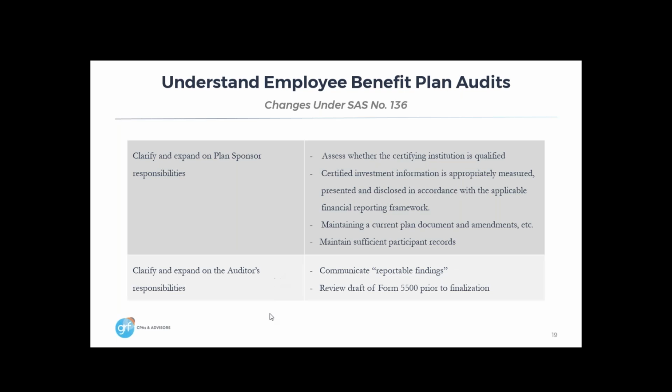SAS 136 also has various other requirements, and one of those requirements is for us to read and identify the draft of the Form 5500 to determine if there's any material inconsistencies between what's reported in the plan's financial statements and that Form 5500. So again, I don't think this will have much of an impact if you are a current client. I think we do a very good job of obtaining those draft or preliminary Form 5500s, reviewing them in detail, and reconciling that information with what is being reported in the plan's financial statement.